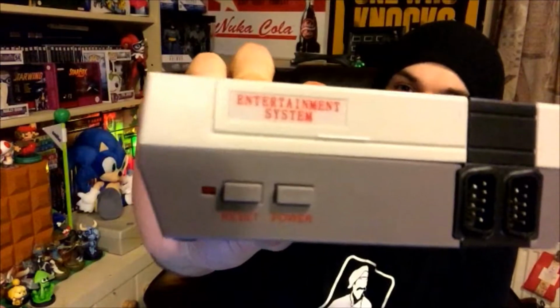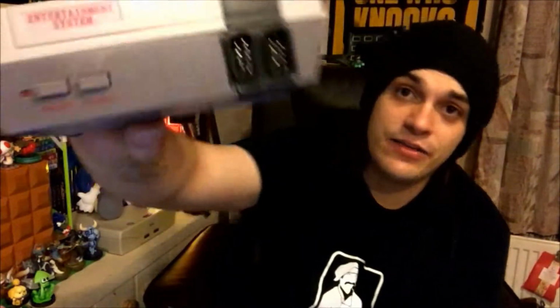Before you all get confused, this is not the NES Classic Mini. This is a Chinese knockoff, you could say, with Famicom games on it. And it literally just says entertainment system. And it has Mega Drive ports, which is even better. So yeah, I got this. It has 500 games built in. It doesn't use HDMI, it uses composite, and it uses the micro USB as a power source, and I have just plugged it into a USB port in my laptop and it turns on.